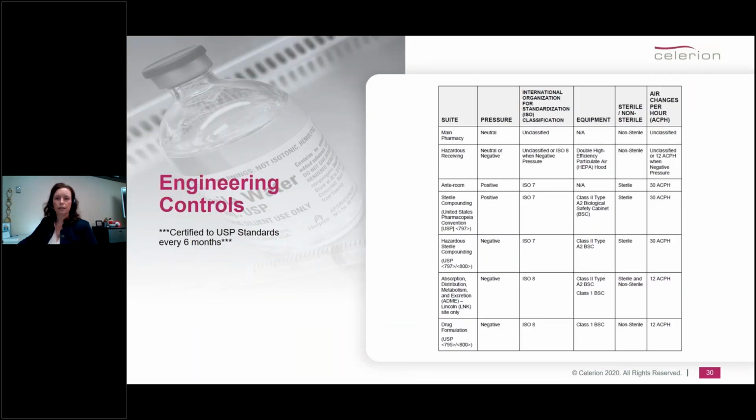An overview of the Celerion engineering controls are listed here. The engineering controls are in line with current USP. Each specific compounding suite is listed along with the pressure requirement, positive or negative, the ISO requirement, the primary engineering control within the room, whether the room is sterile or non-sterile, and the air changes per hour required.